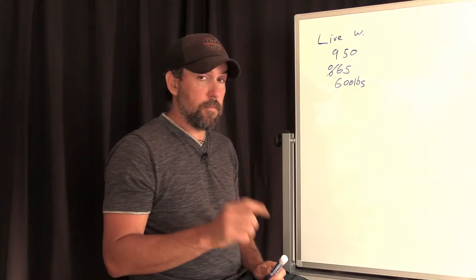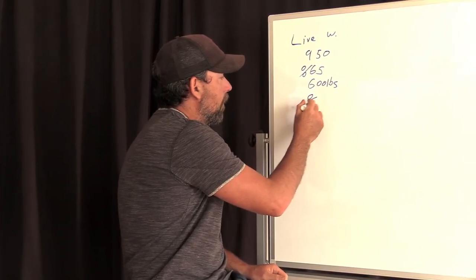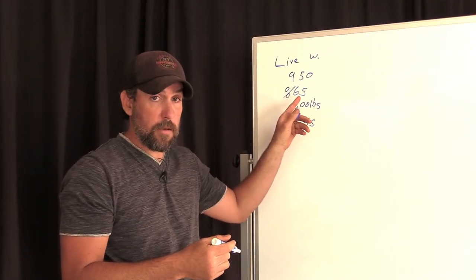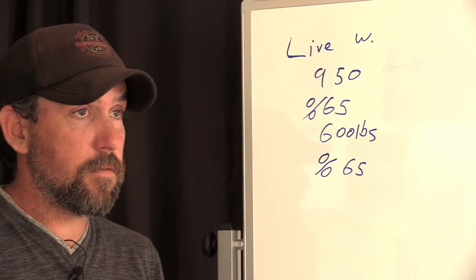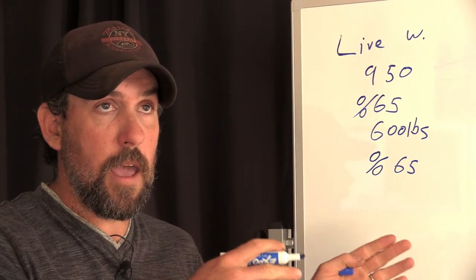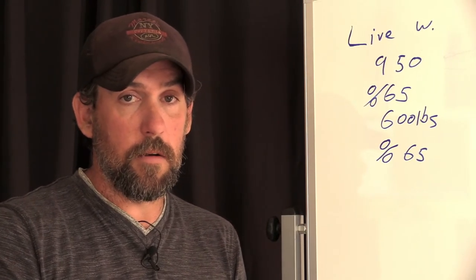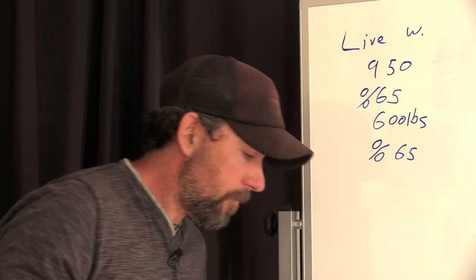But there are two important things to understand about this next step. Number one, off this 600 pounds, you're going to lose about 65% from the hanging weight. Not from the live weight, but from the hanging weight. On the live weight, a lot of that loss is skin, intestines, and so forth. A lot of the loss from the hanging weight to the butchered end product is bone, parts of the animal that you can't eat, and a lot of moisture that gets wicked off and lost in the cooler. So that's important to understand as well.